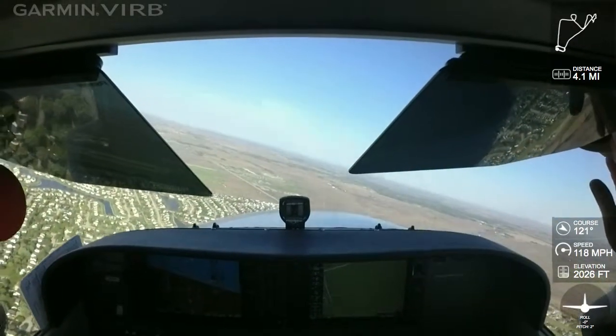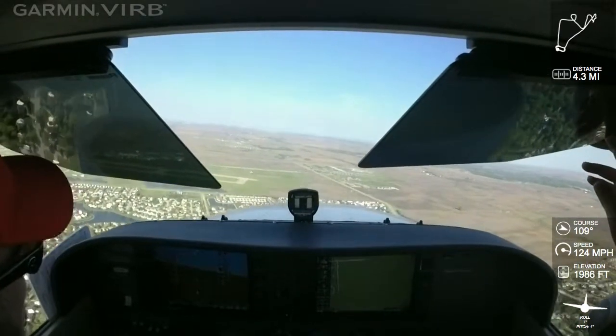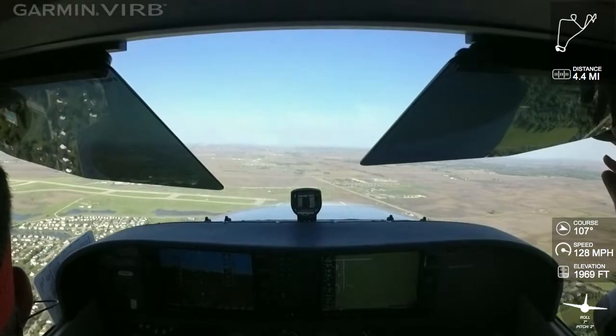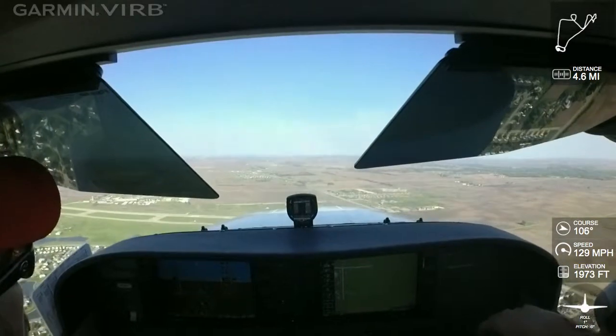Try to hold 1900. It's going to want to kind of balloon on you today with the bumps, so that's just something you're going to have to trim a little bit. Alright, very good. Nice, half a wing strut from the runway, that's good.